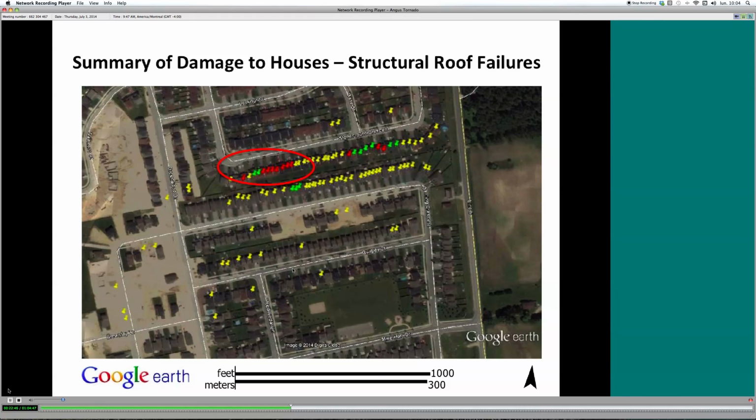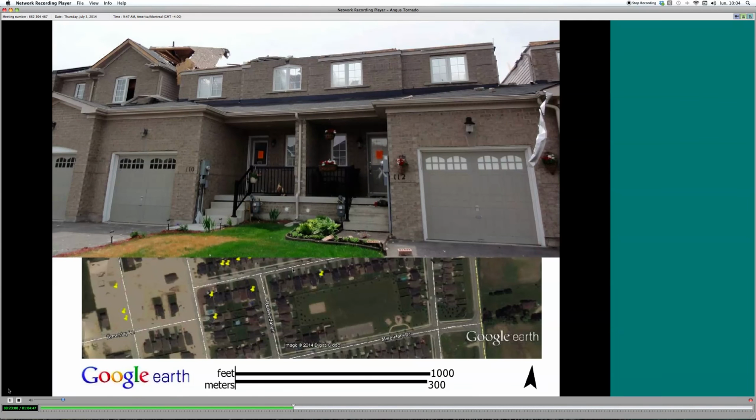So we're going to focus on these roof failures. This is the worst damage in the storm. When houses lose their roof, obviously they're going to be condemned. These people will have to have their houses rebuilt, and they'll be out of them for some period. This is what it looked like from the front yard in that row where there are 7 houses in a row. You can see that they're nice houses with brick cladding, but the roofs now are gone. And this happened with 7 houses in a row.